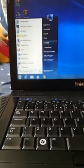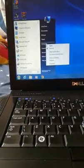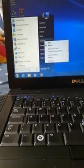Oh, the car alarm or house alarm's gone off. Power's still on, so I'm not too worried.